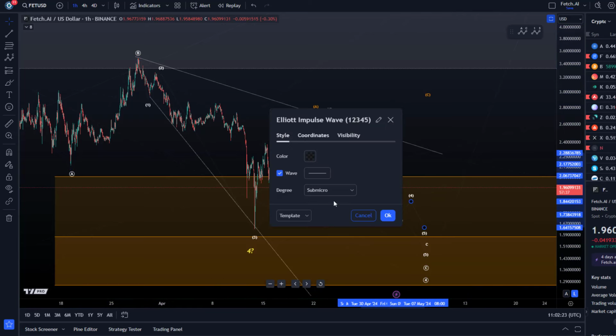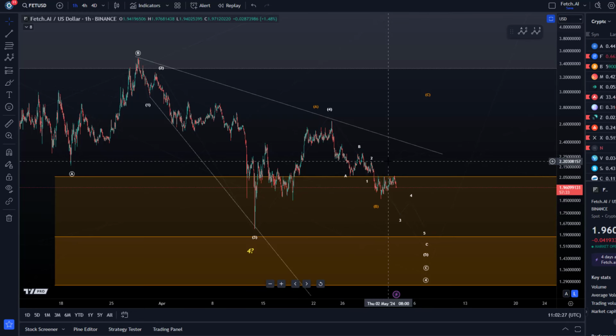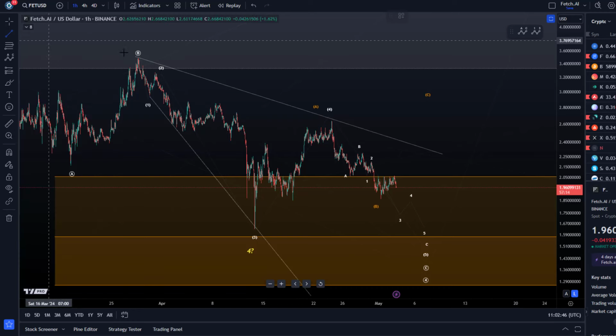Let me change the wave degree here. And the wave 2 high, as you might imagine, is the key level. So that's the $2.20 level. A break above it will indicate that something different might be going on. And that could be a C wave to the upside here. And then we're dealing with a larger ABC structure. Maybe we've bottomed already, but that is the next question we then have to deal with. So $2.20 is going to be the next key resistance level here.